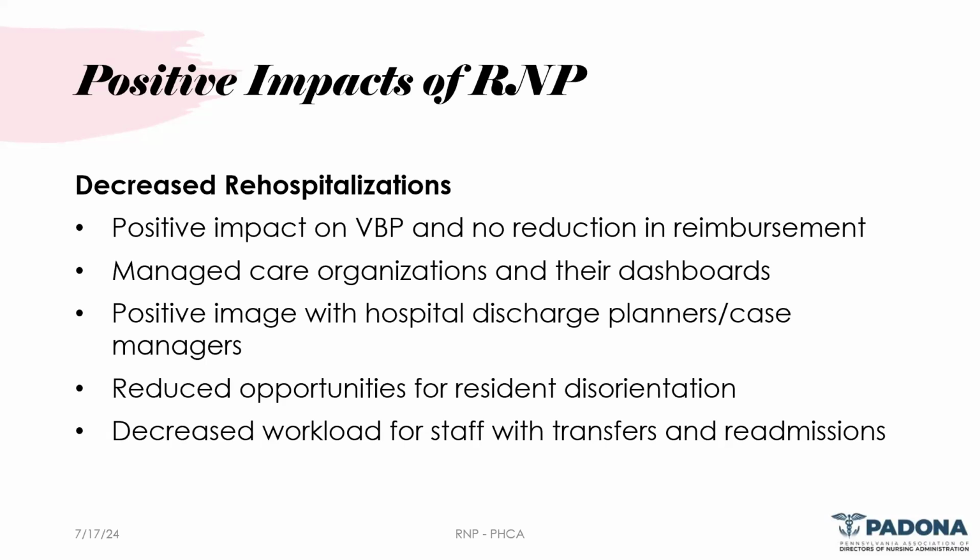Again, managed care organizations and their dashboards. The positive image that you have with the hospital discharge planners and case managers, because you're not sending the resident back frequently because of these adverse effects, because of the falls from the medications, because of the falls, because of the immobility, because of the pneumonia, and so forth.